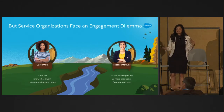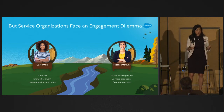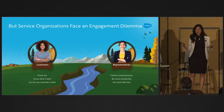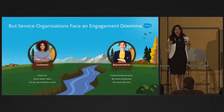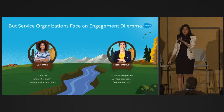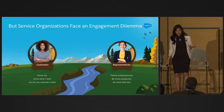But then let's come back to a service organization. All of you here are part of a customer support system, either as a leader or in some shape or form, you're helping out your customer support system. This problem gets even more elevated. This problem of customers wanting in-the-moment service is really elevated in the customer support world, right? You've got agents. You want your agents to follow trusted processes, yet you want to provide your customers delightful experiences.